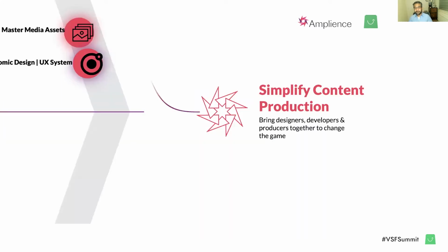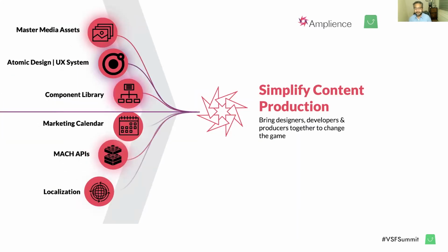So Amplience takes a different approach and puts all these things into a system and interacts with everything else that you need, right? It's about having master media assets that can be transformed for any size, shape, or format, and fits in with your design systems. You have a component library inside of Amplience, permissions-based and organized. We also have a marketing calendar inside, which lets you plan and schedule, but also choose where content is going to go. We'll show you more of that a little bit later. And obviously having the MACH APIs, microservices, API first, cloud headless to make sure it's scalable, and localization. So all of this means that you can bring the designers, developers, and producers together to involve everyone in a process that makes it super simple to use all the way through.